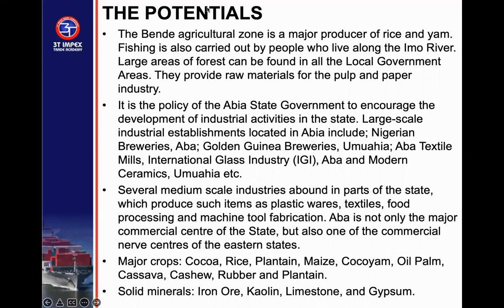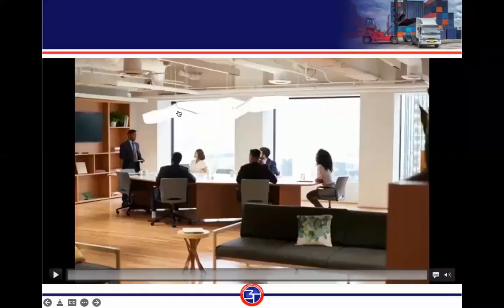Aba is not only the major commercial center of the state, but also one of the commercial nerve centers of the eastern state. Remember the main crops: cocoa, rice, plantain, maize, cocoyam, oil palm, cassava, cashew, rubber. Solid minerals: iron ore, kaolin, limestone, and gypsum.